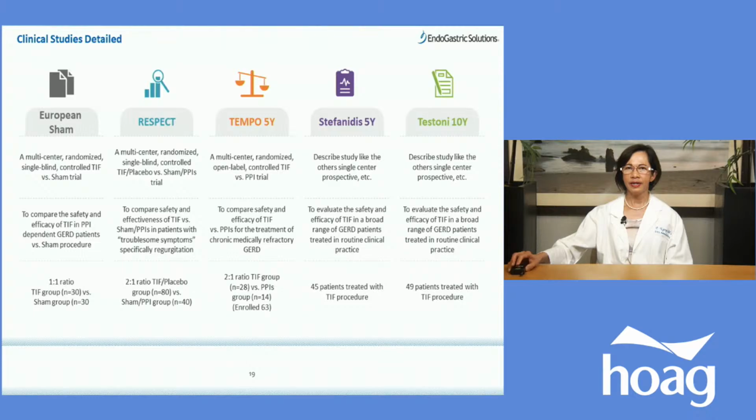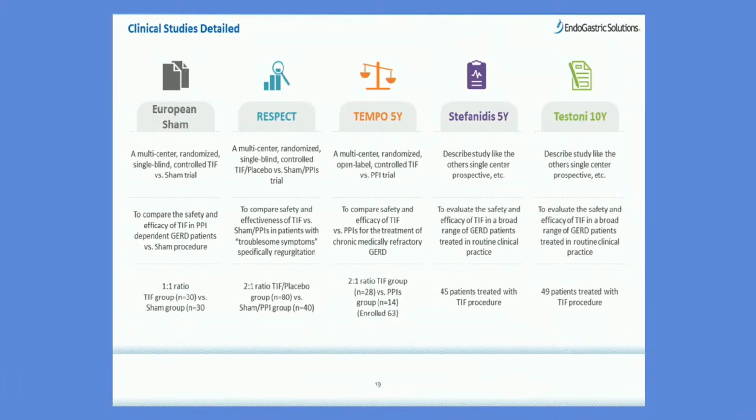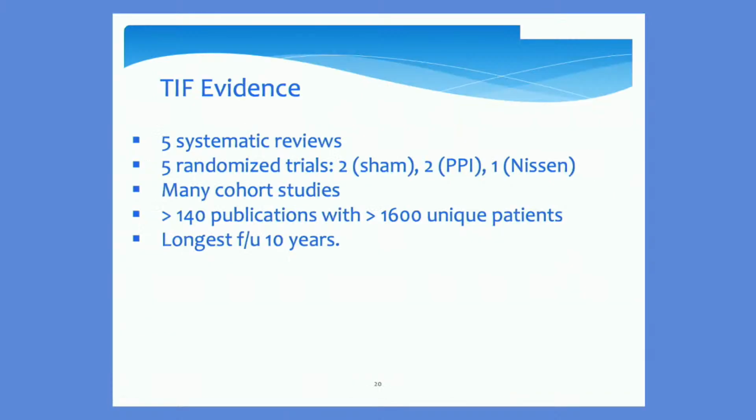So the clinical studies that I talked about, there are many. Initially, there were sham studies looking at TIF versus a sham procedure. So the patient thinks that they're having the procedure, but they did not. And it compared, and it showed that it was effective. There were trials comparing TIF versus medication therapy. So on the right, you'll see the study reporting up to 10-year data.